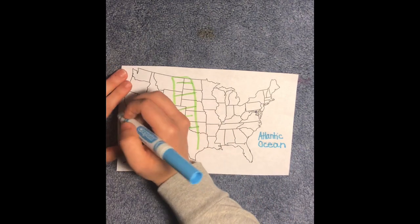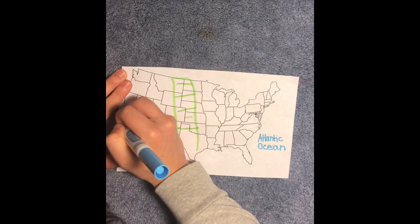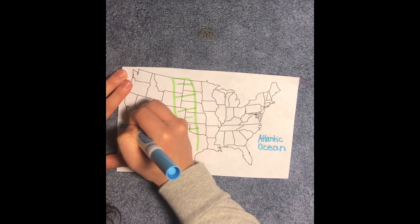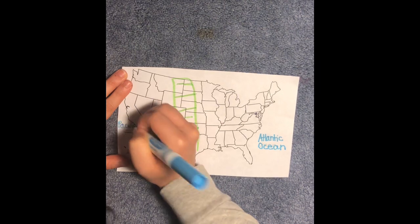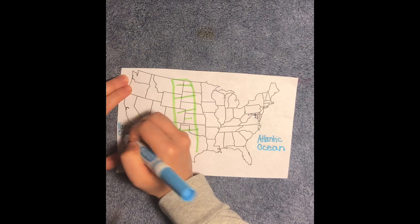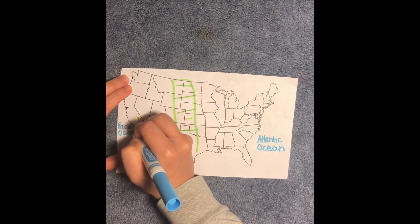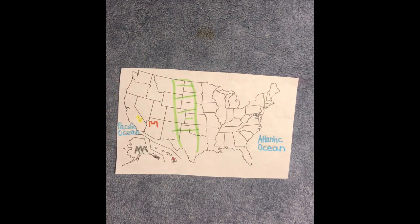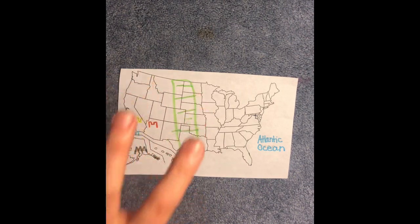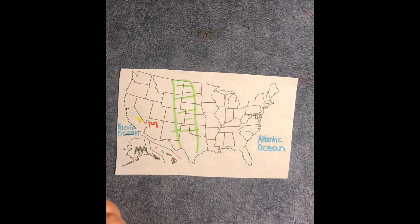So here we go. Pacific, P-A-C-I-F-I-C. And then ocean, O-C-E-A-N. Now, like I said before, this is not the only canyon, the only valley, the only mountain, the only volcano, and the only oceans, but these are the largest ones in the United States.